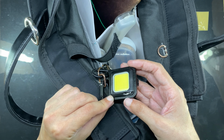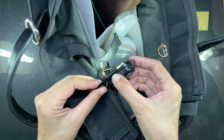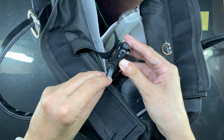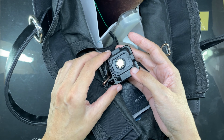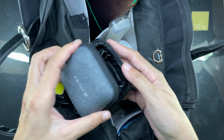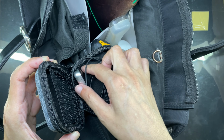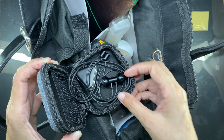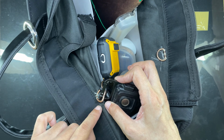There's a steady light setting in high and low, and also a pulsating light. It is rechargeable via USB-C and also has a very strong magnet in the back. My AirPods are also here, and also these Bluetooth earbuds that I really like. Now, I don't really like how the D-rings are faring here, and my stitching is not the most aesthetic.